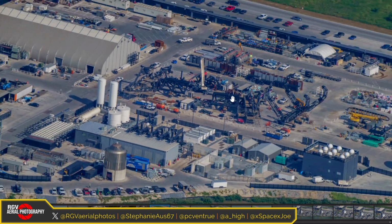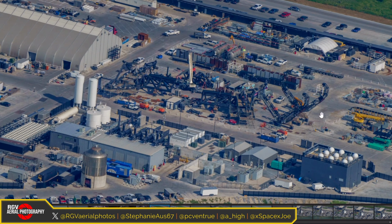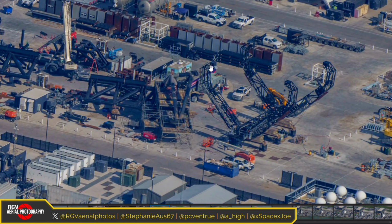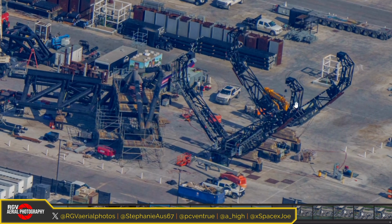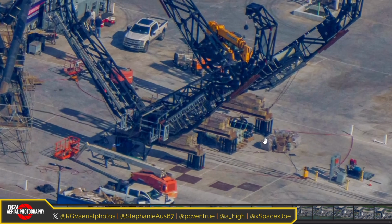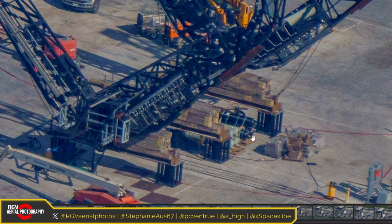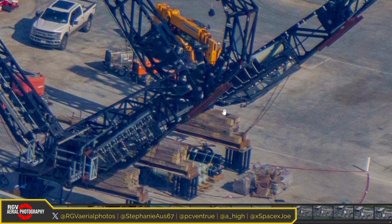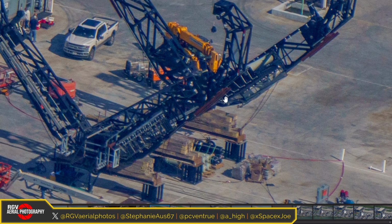Okay, so that's the chopsticks and the SQD. Still can't find the skates anywhere for the carriage. We do have a delivery of the accumulator tanks. Now, they're only on one side so far. So maybe there's enough accumulator tanks there to go on both sides.